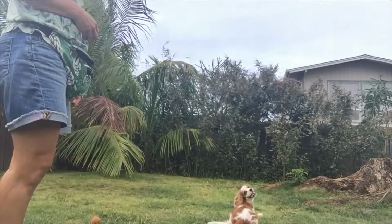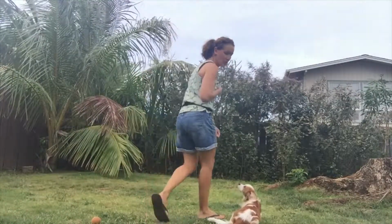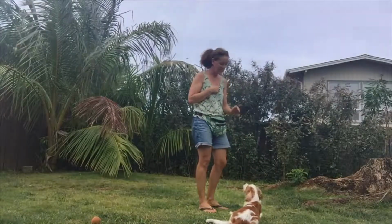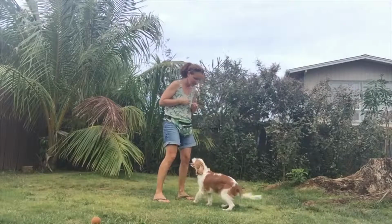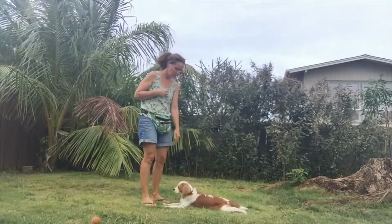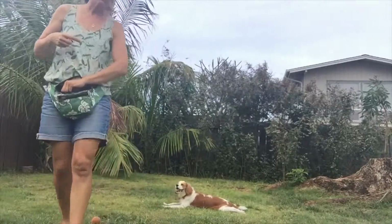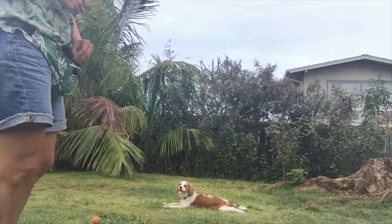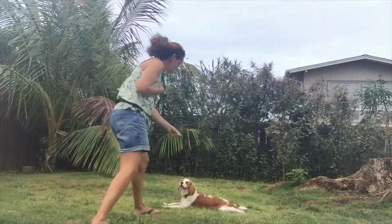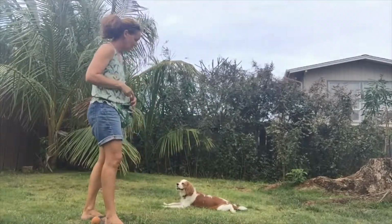Good stay, Kona. But sit stays and down stays are great behaviors for working on impulse control. So with the down stay, I just ask him, Kona, come. Sit. Good. Down. Sweeping motion down. And then stay. Good stay. And he's much better with the down stay than the sit stay. The sit stay I only use for short behaviors. The down stay I work much longer duration down stay.